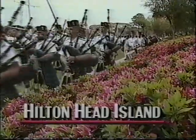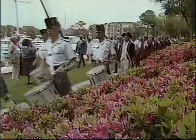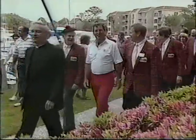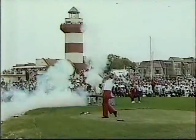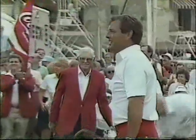One of the reasons the Heritage is so popular is that it's traditional. In the first Heritage, Scotland's beloved Laurie Ochterlony marched with the bagpipes, and each champion since then has joined the parade. The cannon roars, and another champion will be crowned.